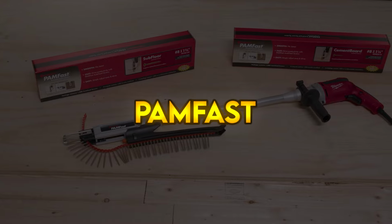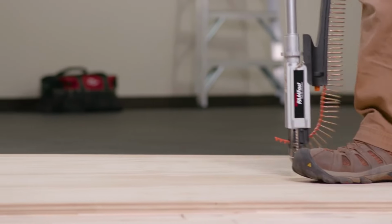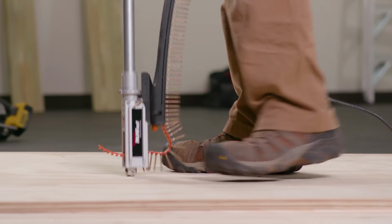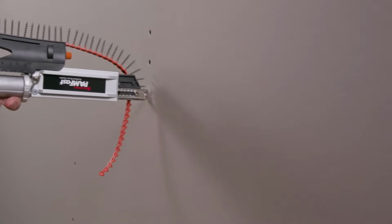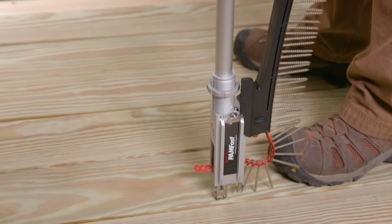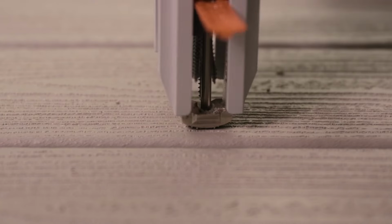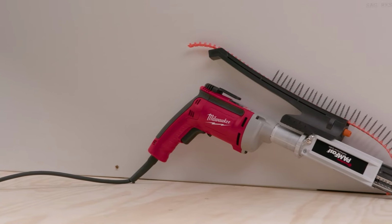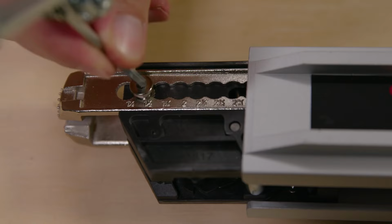PAMFAST. Designed for the professional contractor, the PAMFAST auto-feed screw system was made to help every step of the deck building process go smoothly and quickly. From framing to decking installation to remodeling, it was created to drive screws everywhere you need. It can be used while standing or as a handheld tool thanks to the removable extension pole design, making for speedier installation times and eliminating the hassle of loose screws.